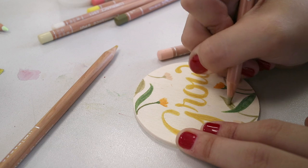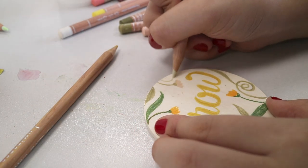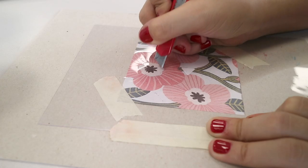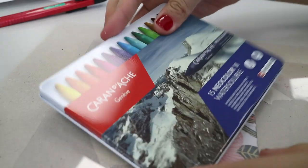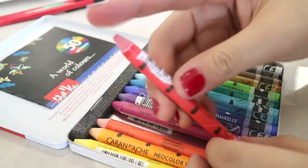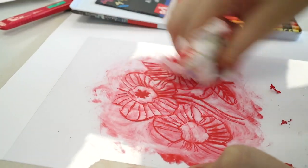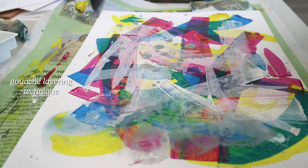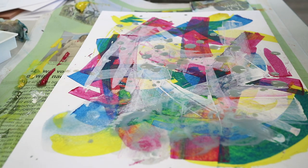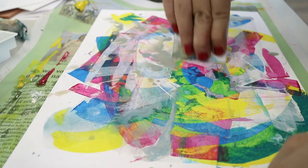That's perfect. Use a little bit more pressure here. This is shiny. Wow.